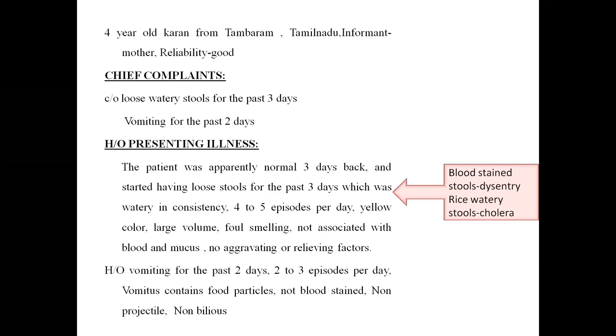The things which I have described here, watery consistency, large volume stools, and yellow color, all point towards small bowel diarrhea. The most important thing is, if the stools are associated with blood and mucus, then the diagnosis goes in favor of dysentery. And if the mother says the stools are rice-watery, then the diagnosis goes in favor of cholera.